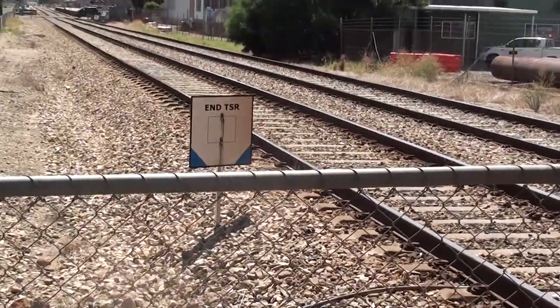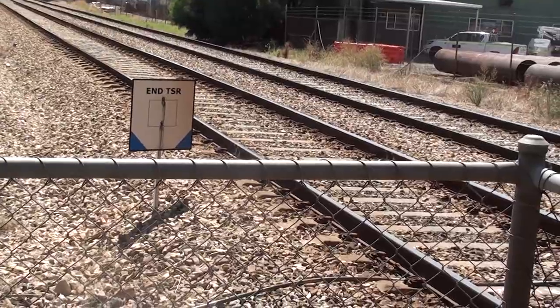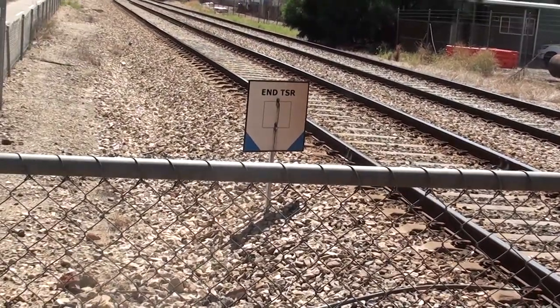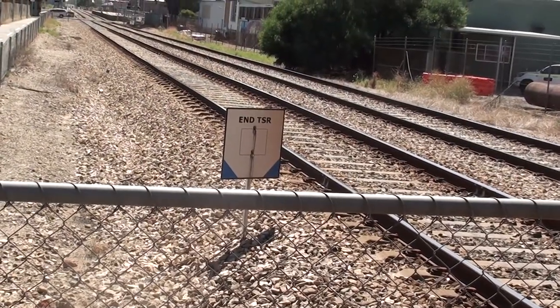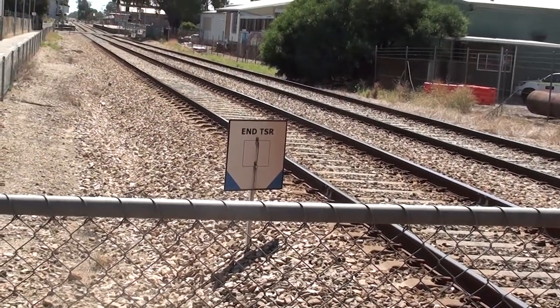This is the site of where the new Bowden Railway Station will be located in the trench. Hopefully with enough space for 4, 6, 8 or 10 carriages on the train.